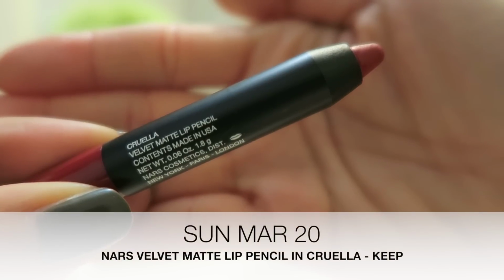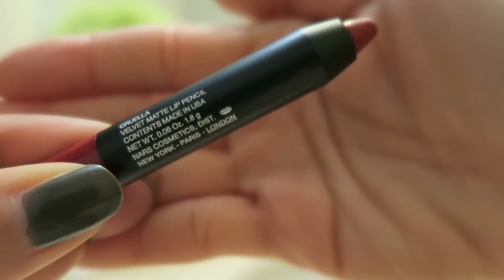This is the NARS Velvet Matte Lip Pencil in Cruella. I am really liking the shade, and it doesn't have any of that strange scent that my other NARS lip pencil had. I did have to fix the application because it's really hard for me to see in the little point and shoot. I used the little flip up screen, and I can't get close enough to see what I'm doing, so I didn't apply it very well, so I did have to fix that up. But now that it's all fixed up, I really like the color and the way it looks.